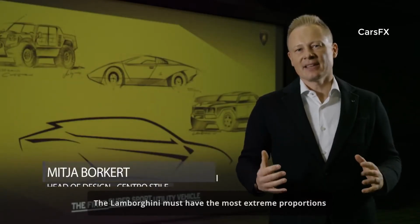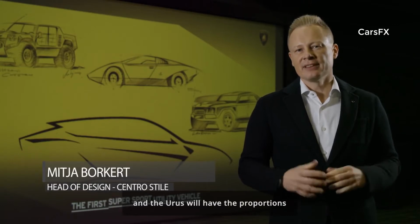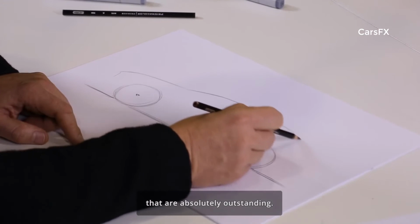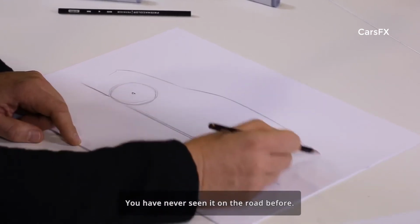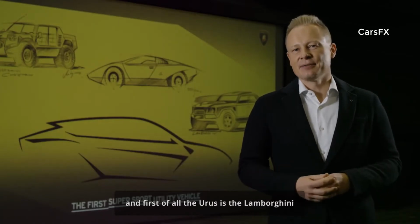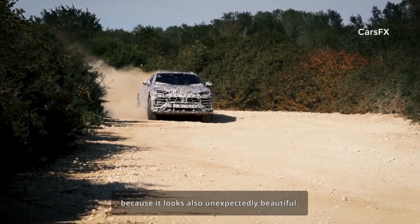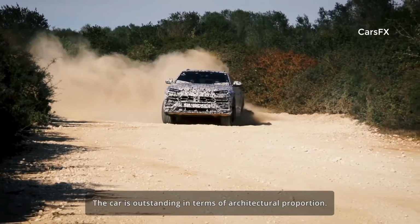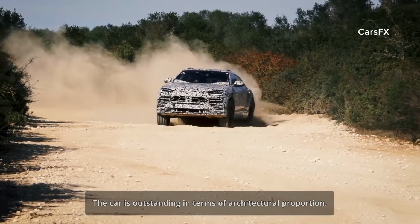A Lamborghini must have the most extreme proportions, and the Urus will have. It will have a proportion that is absolutely outstanding and you have never seen on the road before. My philosophy is always expect the unexpected, and first of all the Urus is a Lamborghini because it looks also unexpectedly beautiful. The car is outstanding in terms of architecture proportion.